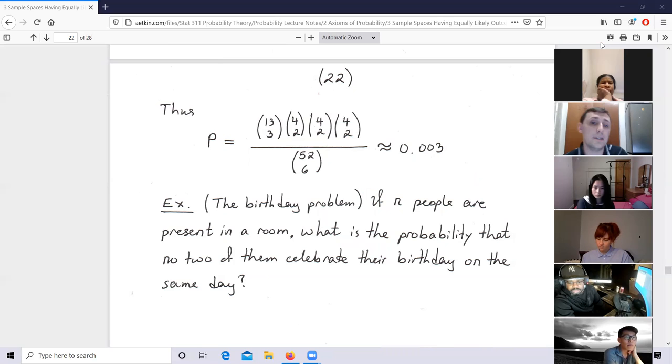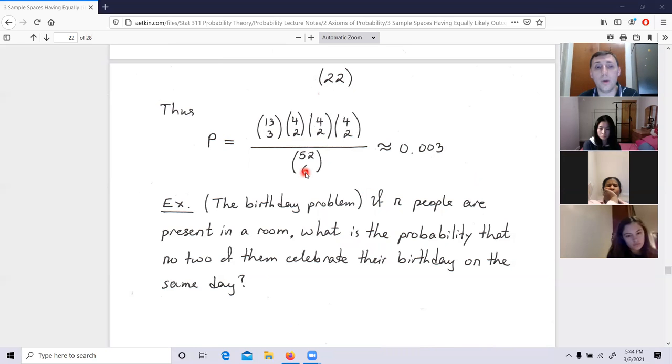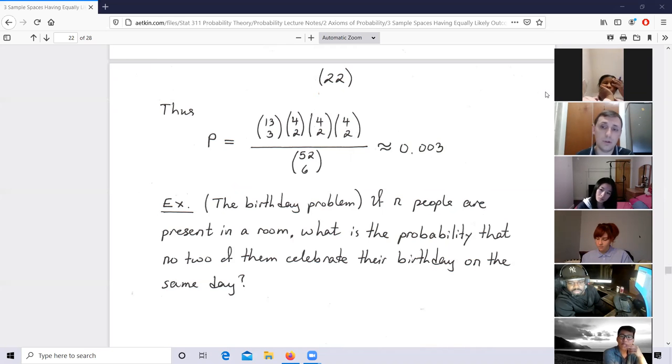One of 365 days is your particular birth date. So the question is, what is the probability that no two people celebrate the same birthday on the same day? You understand? Can you calculate it? And then we will estimate what the answer is. You understand my question, guys?